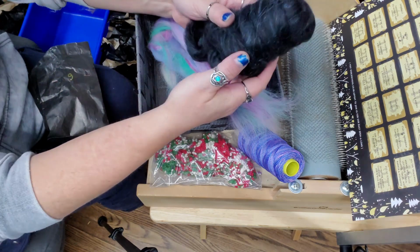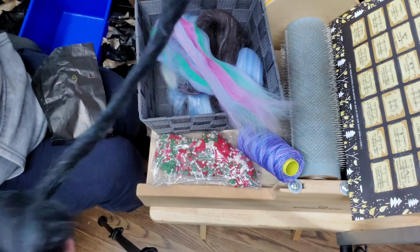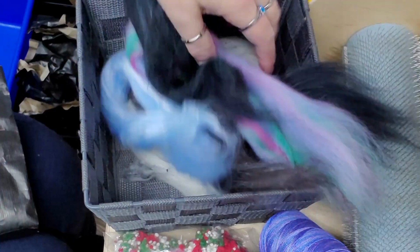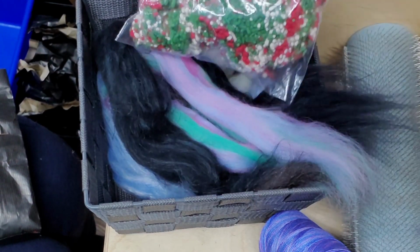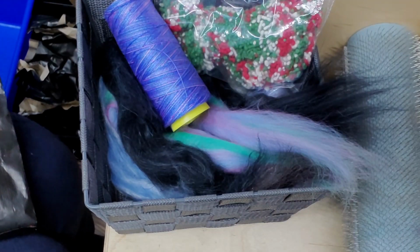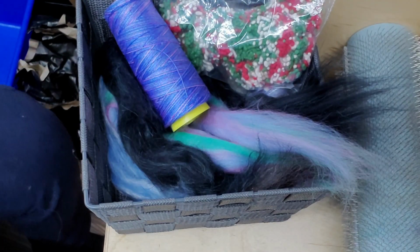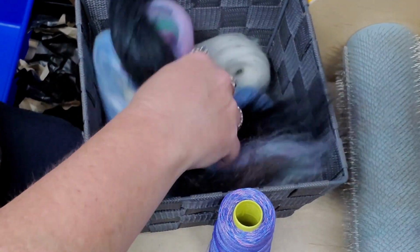This is the Naughty List. Merino, flax, and llama. So we have a really good color palette here. Of course, we're going to add in some wool naps and some silk thread. So the only questionable one in this whole mix, I think, is these naps. Everything else is a lovely blend together.